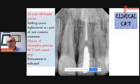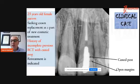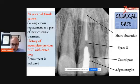I will end my presentation today with a clinical case to see how we can use many tips in one case in order to solve the problem of endodontically treated teeth. So here you can find that we have an incomplete root canal treatment with a casted post and a space. You will be surprised by the cause of this space and short obturation. So we need to go for a root canal retreatment.